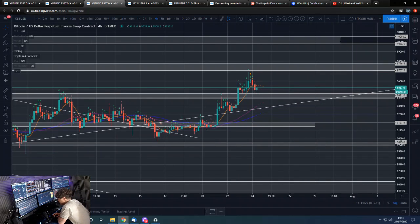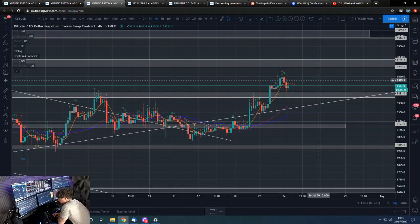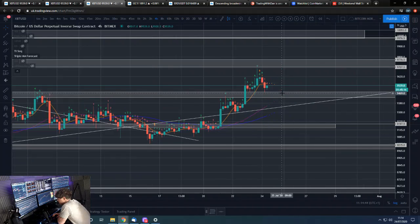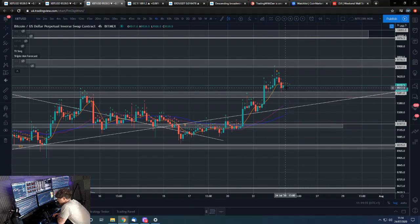So 4 hour time frame first. You can see we've got that 4 hour 9. I was looking for a pullback off that, as I was saying in last night's video, and we were aiming basically to backtest this resistance, old resistance as new support, which we did. Obviously we're still hanging around this zone, so we could still play this range out a bit longer and potentially have some wicks below here. But yeah, I was looking at this trend line to be tested at some point.